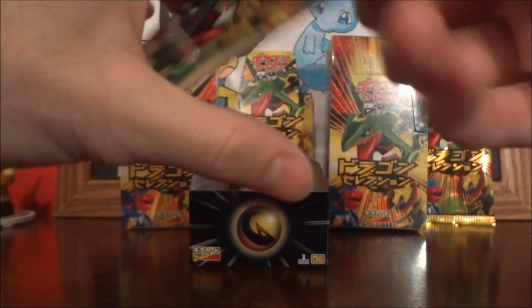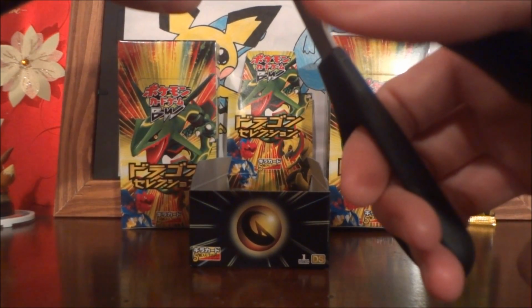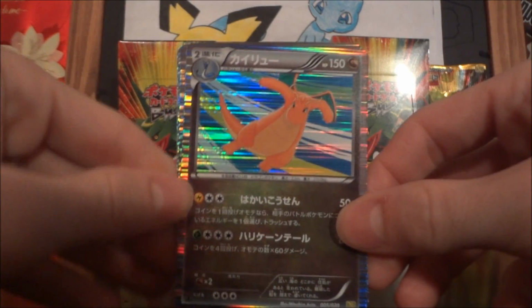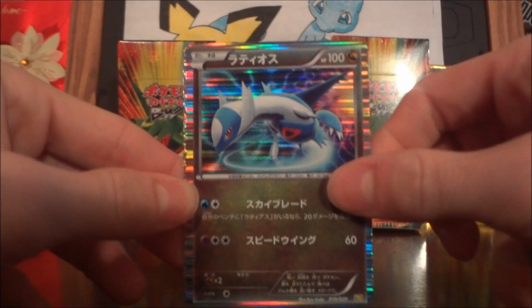I'm pretty happy. Because I really did not want to have to resort to opening up another box or trading for this set, because you guys have seen the cost of some of these cards. It's pretty crazy. Ooh, nice. Dratini, or not Dratini, wow. Dragonite. Latios.